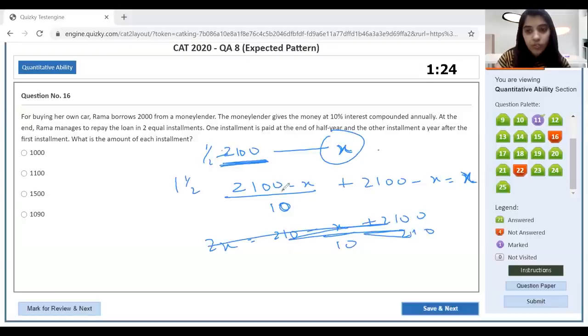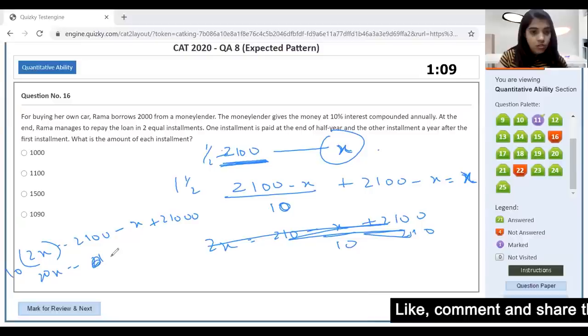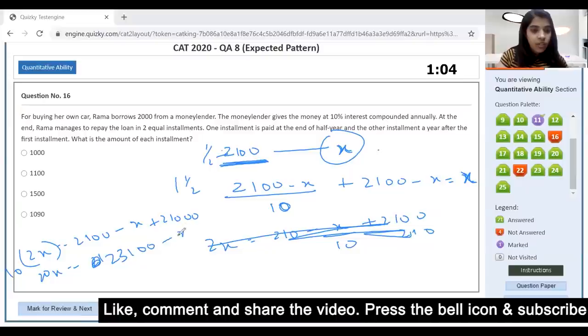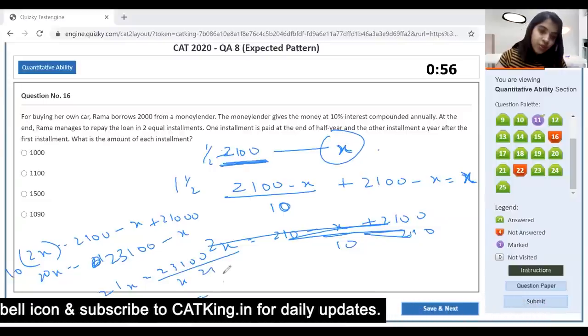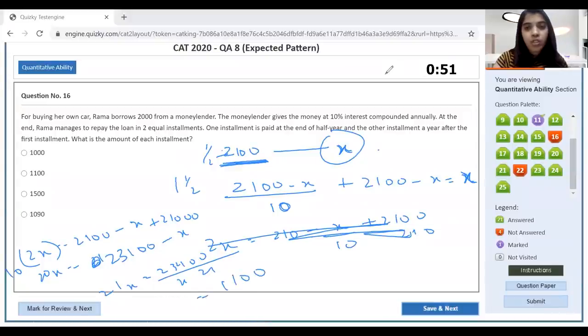Okay, I'm just complicating it further. Let's just do it the easier way. 2X is equal to 2100 minus X plus 21000, this is into 10. So we have 20x is equal to 2100 plus 23100 minus x. 21x is equal to 23100. So x is this divided by 21. 21 ones are 21, 22, 23 ones are 21, 1100. So our installment is 1100.